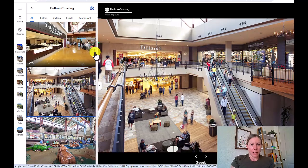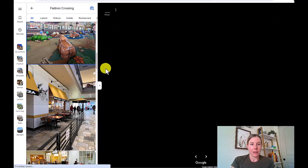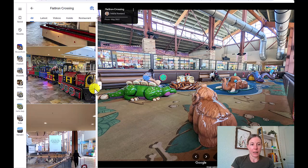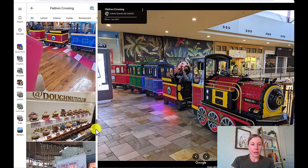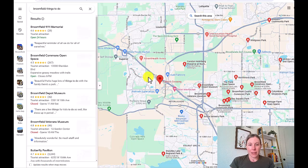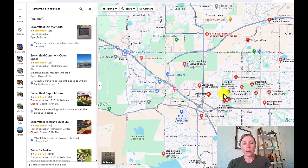As you can see, you have your popular big shops like Dillard's. You have an indoor playground, again a great place to hang out in the winter. There's a train. You have a food court, and then you have restaurants surrounding that area. We'll look a little bit more at that when we're looking at places to eat in Broomfield. So Flatiron Crossing, another great place to hang out if you are looking to go shopping or to a mall or to eat.